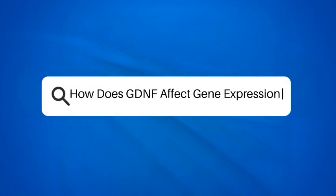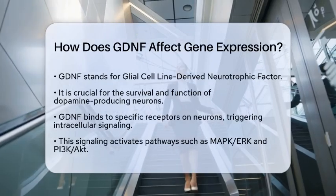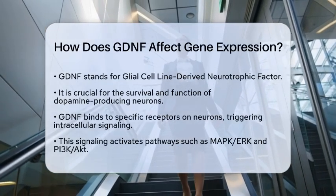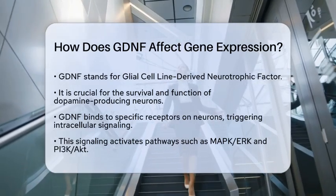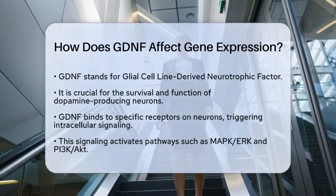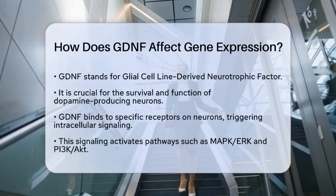How does GDNF affect gene expression? Have you ever wondered how certain proteins can influence the health of our brain cells? One such protein is glial cell line-derived neurotrophic factor, commonly known as GDNF. This protein plays a vital role in the survival and function of dopamine-producing neurons, which are significantly impacted in Parkinson's disease. So, how exactly does GDNF affect gene expression?